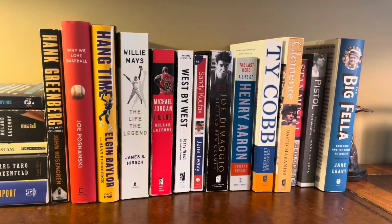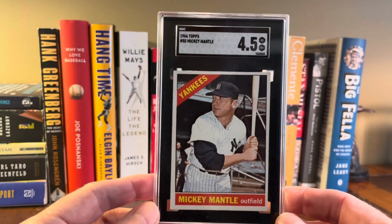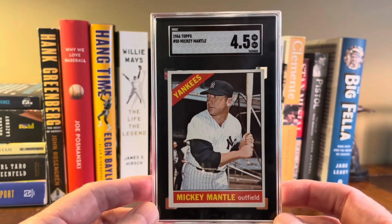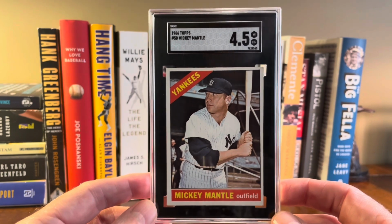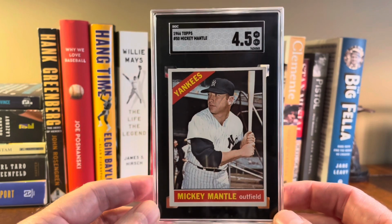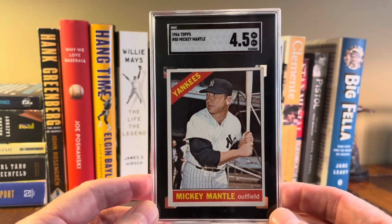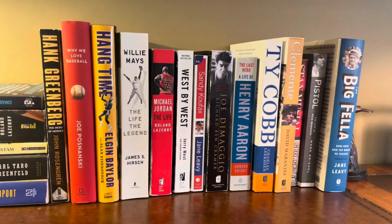And the last of the 4.5s I'll share today is this beautiful 1966 Mickey Mantle. This, up until Strongsville, when I picked up my 69 and a 5, was my highest graded Mantle. And I think I showed this on my very first video that I ever did. So love this card. This is just such a cool card. The coloring on this card, 66 Mantle's a beautiful card.